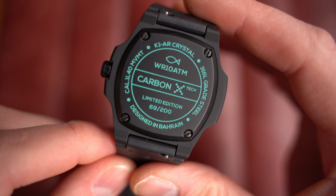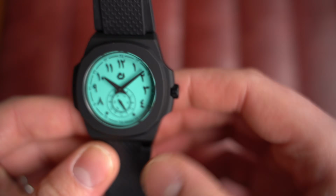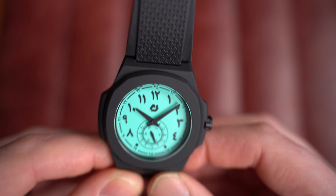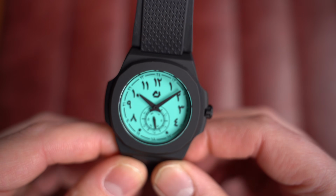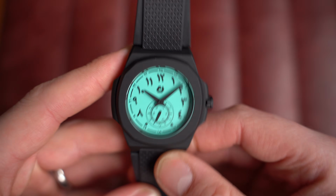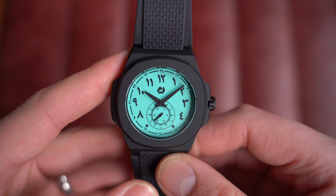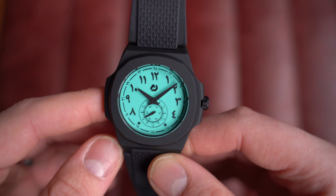And these are designed in Bahrain, and inside is the quartz Miyota caliber 1L40, and this one's from June 2023 with its box and paperwork, and comes on its original rubber strap. And again, these are a lot of fun, and when you see the price, I think it makes it even more fun. As I said in the intro, Mark Wahlberg's been seen wearing the green version of this.